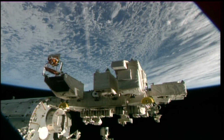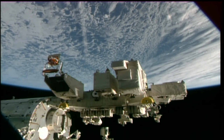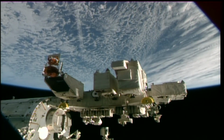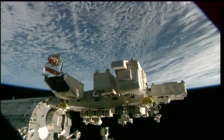The departure burn was successful on the Cygnus cargo spacecraft. It has now moved to its next milestone. It has exited the keep-out sphere of the International Space Station. This is the first invisible boundary, a safety marker surrounding the International Space Station. Next, Cygnus will move through the approach ellipsoid.